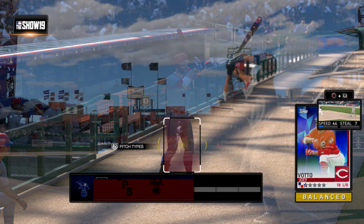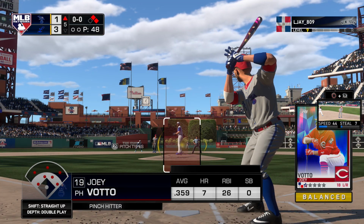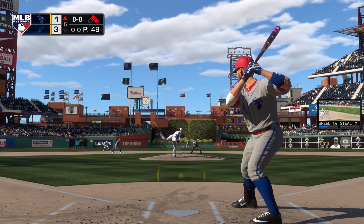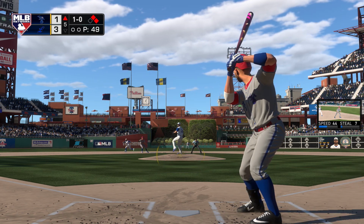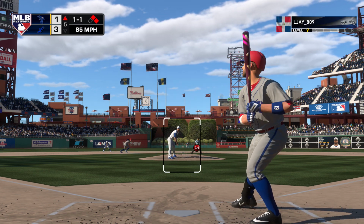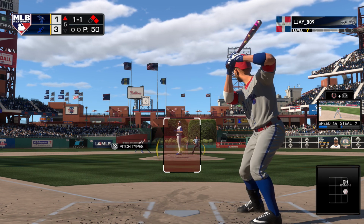Pinch hitting, Joey Votto. Joey Votto will get a chance to swing the bat here, and he'll do it in a good spot as he has runners at first and second, nobody out in the inning. Ball one. And he lays off there, 1-0. And he watches a called strike as this one bears in on him. 1-1.